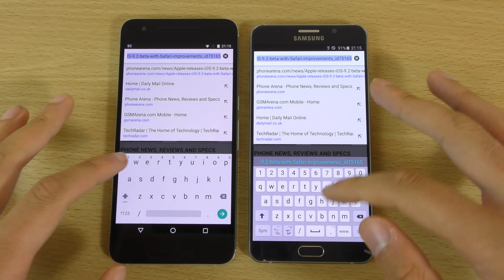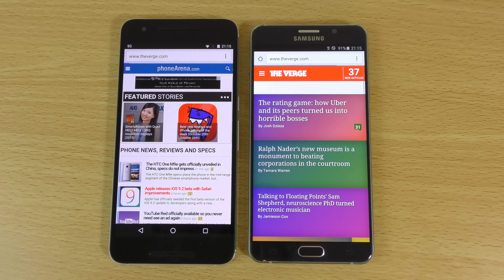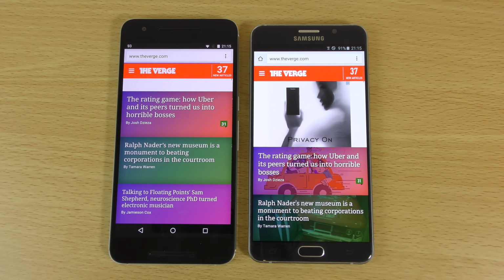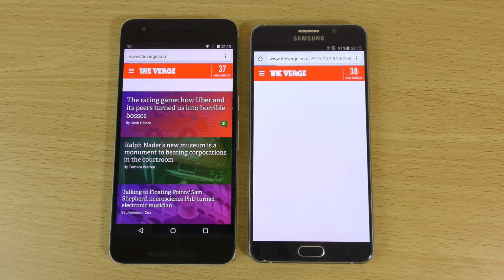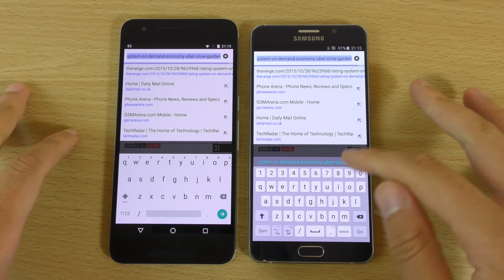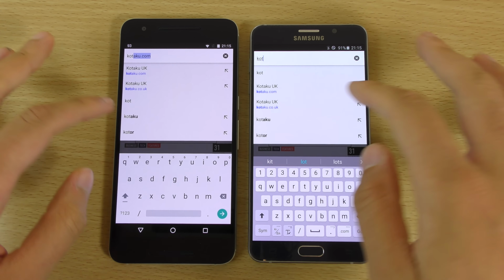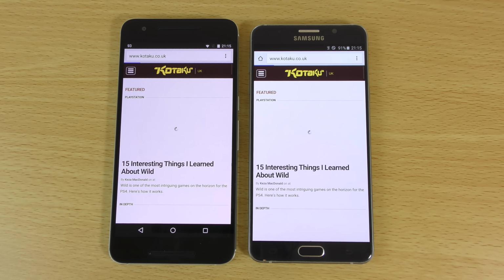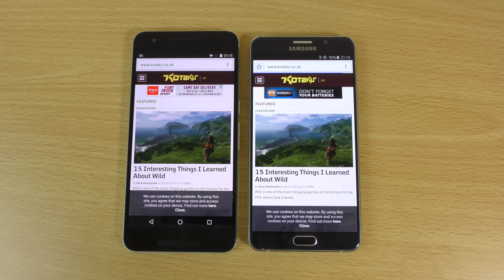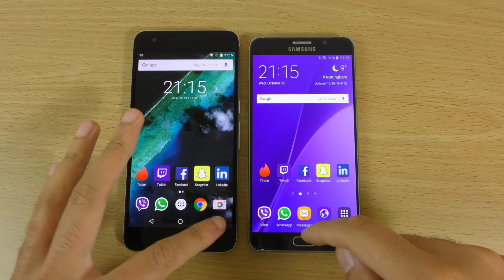And what's happened here? Wow, both of them not having any response there. That website can be temperamental though. The Note's coming back though here when it comes to Verge, another temperamental website. So the Note's no slouch. One more, Kotaku. We like some Kotaku. Again, I see the 6P here loading that faster. So definitely going to give it to the 6P when it comes to the web browsing. Very nice performance here.